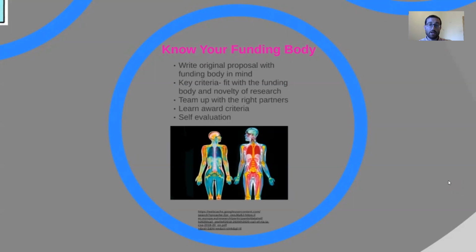You need to look at the key criteria. What's really important? Sometimes it does mean tweaking your research a bit to explain the novelty. What are you coming to teach us that we don't know yet? Are there other people who already have explored this avenue? If so, what are you doing that brings a new element or an added value?